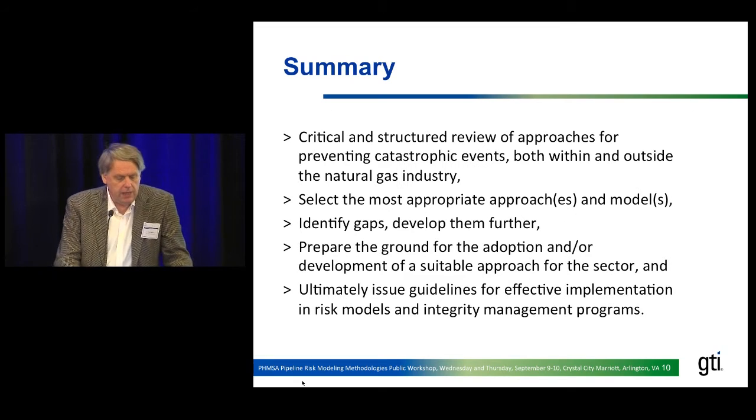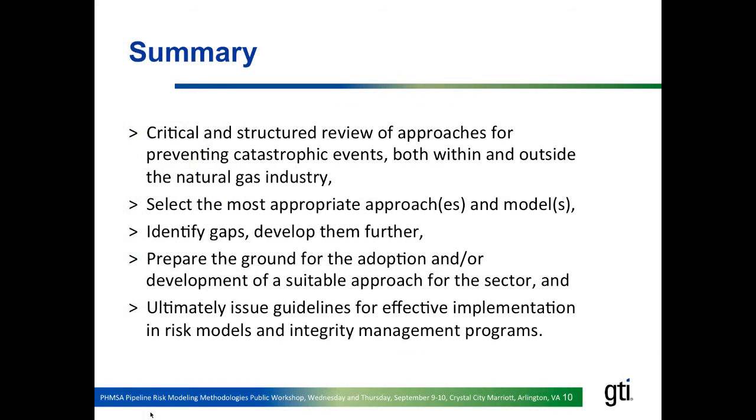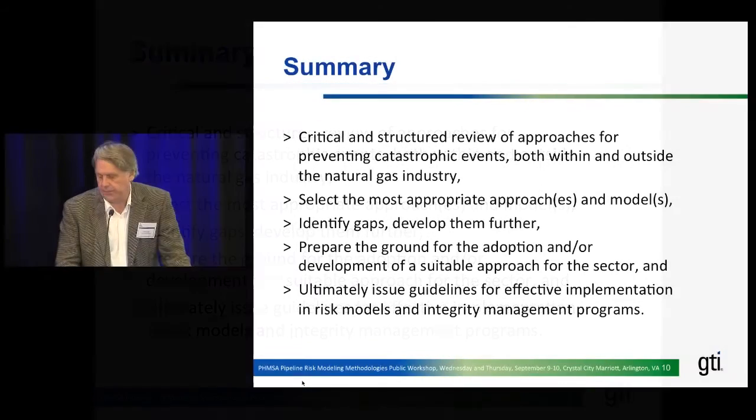So in summary, I'll just repeat what we had in the beginning, because this is the structure of the project. We'll have a critical and structured review of approaches for preventing catastrophic events. We'll select the most appropriate approaches and models. We'll identify gaps, suggest how to develop them further, in order to prepare the ground for the adoption and/or development of a suitable approach for the sector. And the hope is that ultimately PHMSA and others will be able to issue guidelines for effective implementation in risk models and integrity management programs. Thank you.